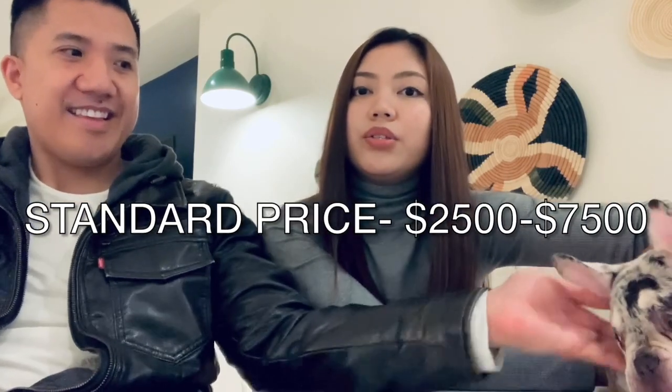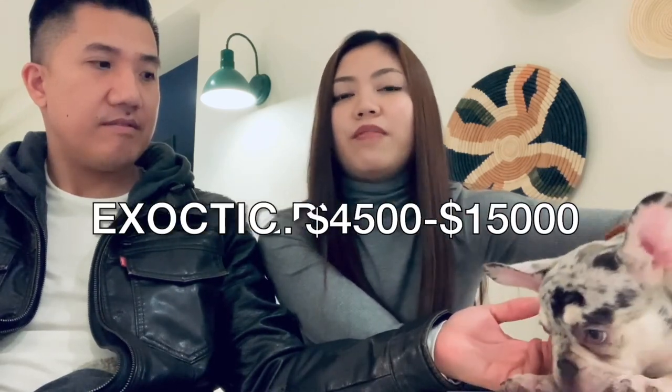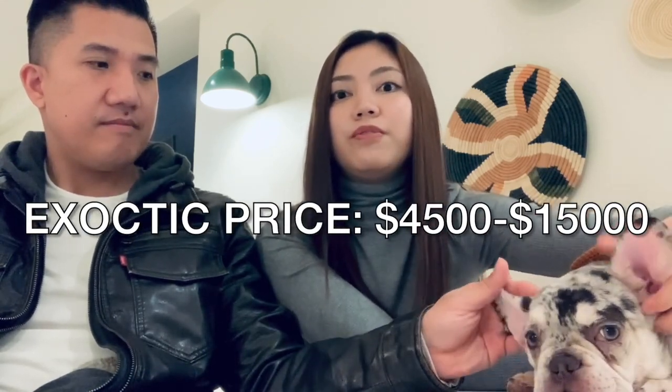The exotic colors are obviously pricier than the standard colors. The standard colors average from $2,500 to $7,500, and the exotic colors, like the Merle French Bulldog, you can have from $4,500 to $15,000. So that is the first factor, scarcity.